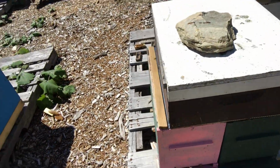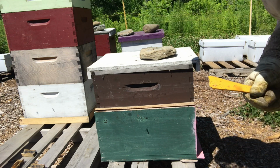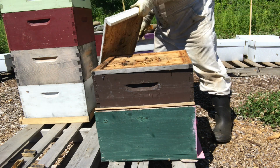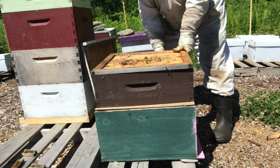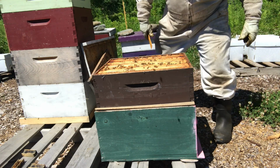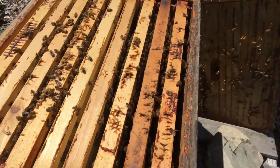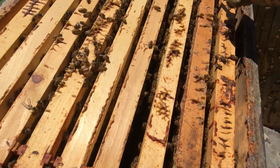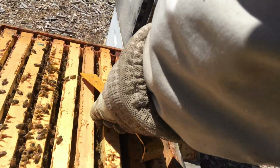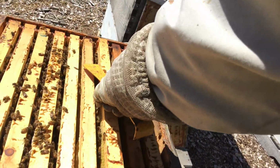Nukes are performing here with the honey super on. Certainly working on the supers here. Wouldn't say that there's a great deal of honey in here, but they're coming up here, getting to work on it. Working communally upstairs. There's plenty of honey here. Maybe a pound. Maybe a pound per frame.